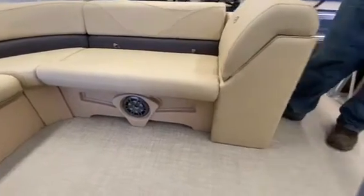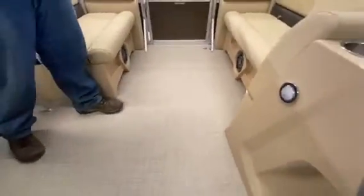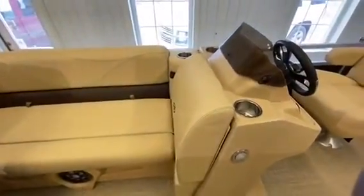Now, there's a lot to learn about these boats, and we do try to keep these videos as brief as possible while still touching some of the higher points. We know that we do have an access panel here to get to some of the electrical and a few other things on this boat. But what I'm here to do for you is to help you go over some of these features.